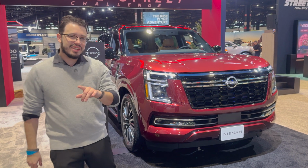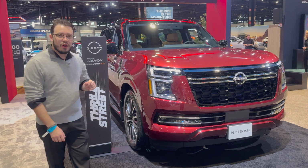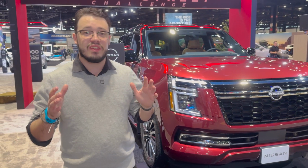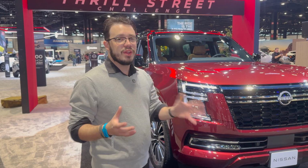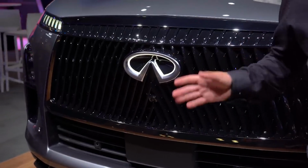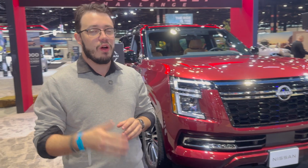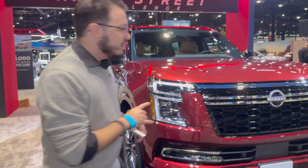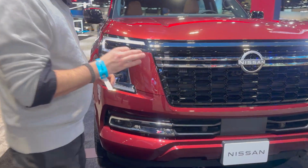This is Autolab, and like I said, I've got the 2025 Nissan Armada. It does follow a lot of the same design philosophy as the Infiniti QX-80. Some of the things that it's missing is its bamboo forest design that I talked about in our QX-80 video, which you can see right up here. That being said, the design on this car is still very, very nice in my opinion.